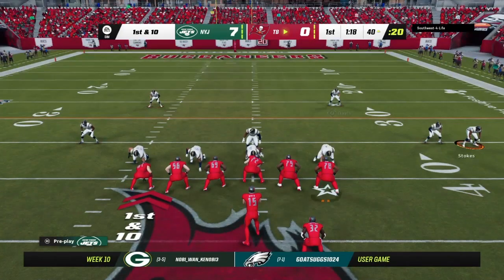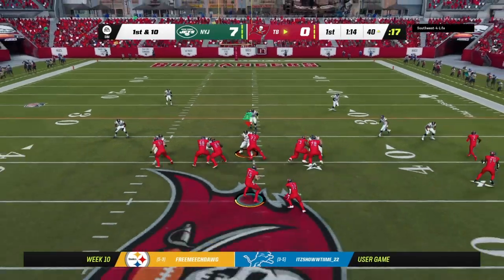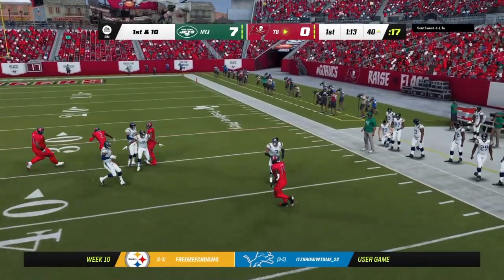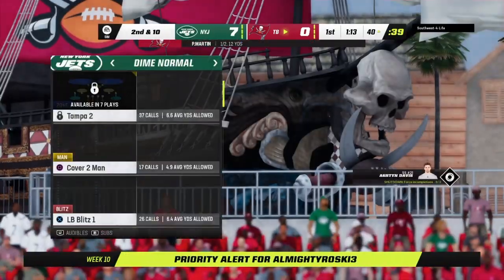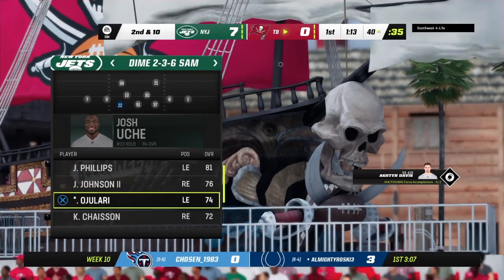And we go 37's the Mike. Let's get that ball right here. And that throw behind his man. He missed him. Incomplete. The Bucs at 500 now, 4-4 on the year.